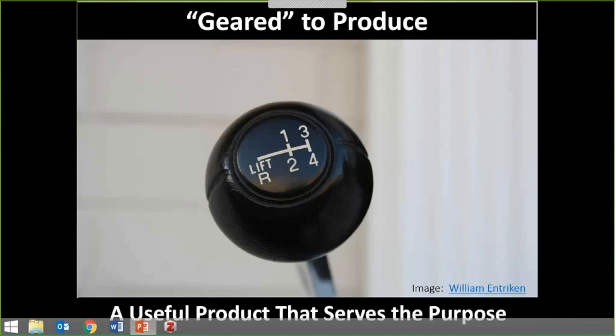A third piece is the idea that high-quality projects are geared to produce some kind of a useful product that serves whatever purpose we've selected. So we'll look at some examples of this in just a minute, but just as when we're driving a car, particularly a stick shift, we use different gears for different purposes. If I'm going up a steep hill or down a steep hill in icy conditions, I might put my car in a lower gear. And so we want to make sure that whatever product we are selecting for students to produce is actually well aligned with the purpose rather than just having them generate something for the sake of accountability or a grade.